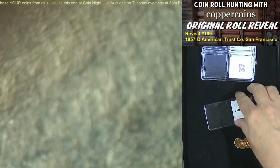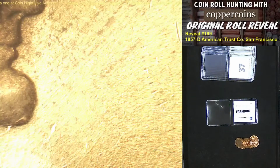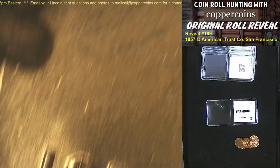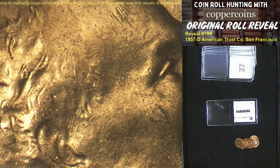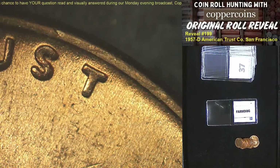Now coin number 36 goes to Farm Dog. We are definitely finding more RPMs than we're not in this roll. This one is not. This one is definitely not. And what else do we have here? Anything? Okay, that is not a doubled eyelid. Wrong direction.